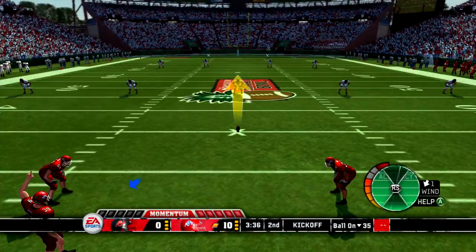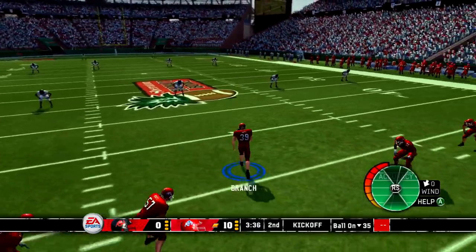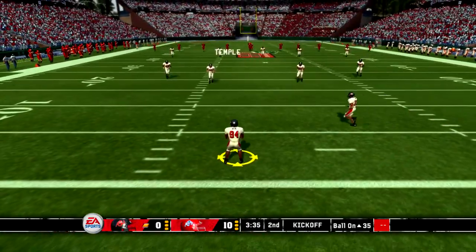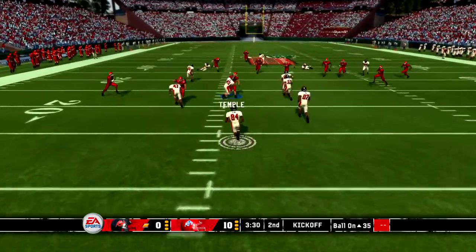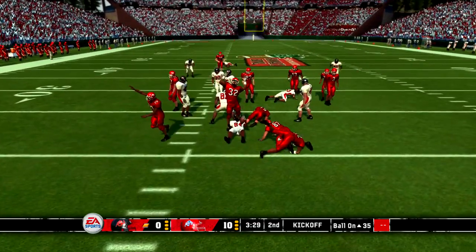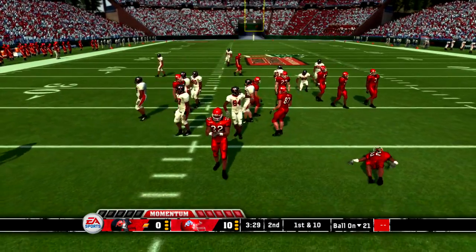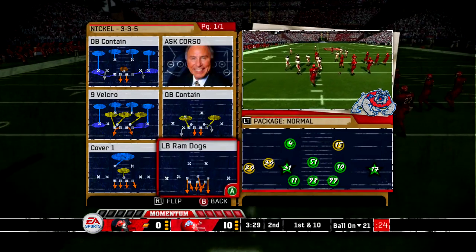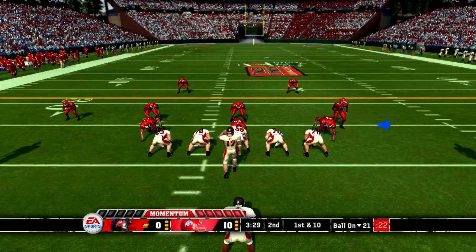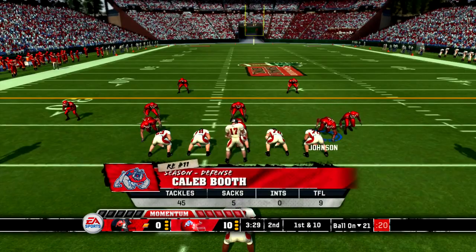Branch, ready to kick. Jones back deep to return. Kicks it off. Adam fields it at the 2. And he's tackled at the 21-yard line. So the offense takes over, and the last time they had the ball, they had a tough time getting anything going. First and 10. Ball on the 21-yard line. One man backfield.